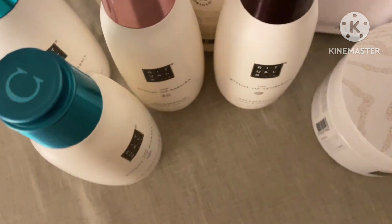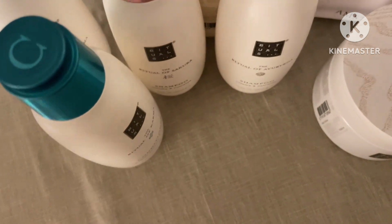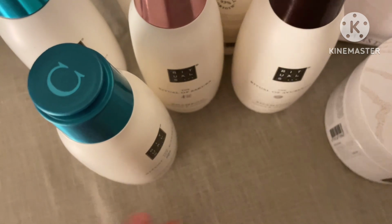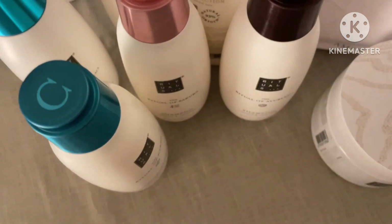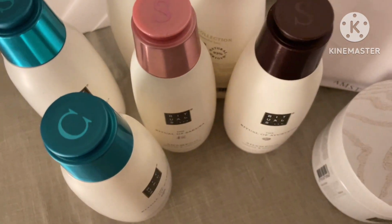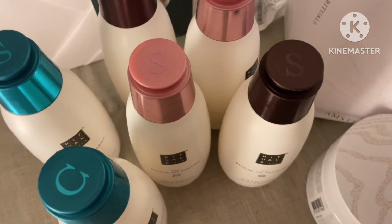I noticed in 2 weeks, I think, that my hair loss has minimized. I still have it because we all have hair loss. We always lose hair every day. That's a fact. But it's minimized with the shampoo. So try it.